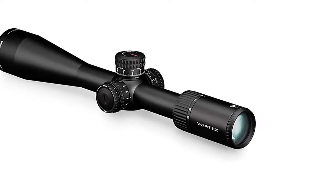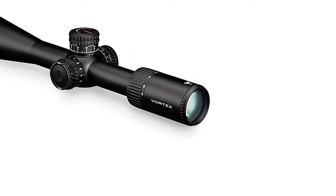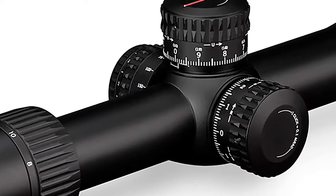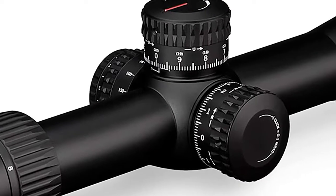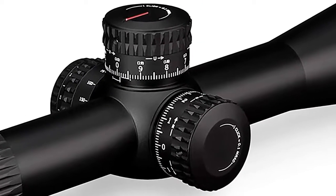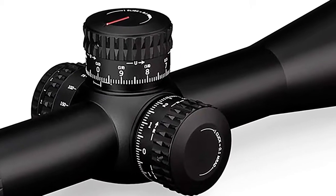One thing that I really like about this is the whole red dot system. That's just recapping my overall thoughts on the Viper 1-6. I'm a big fan.